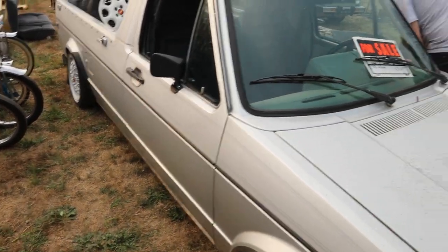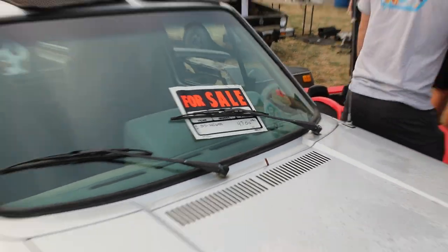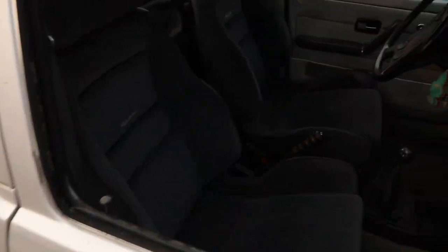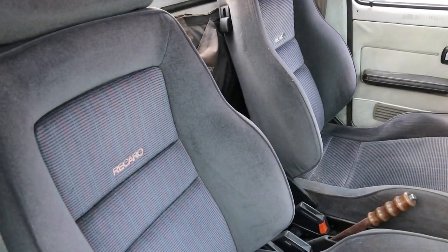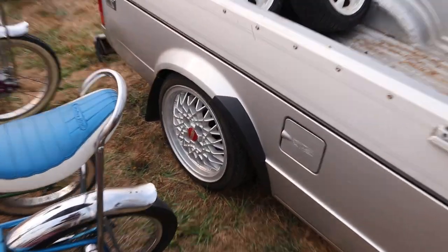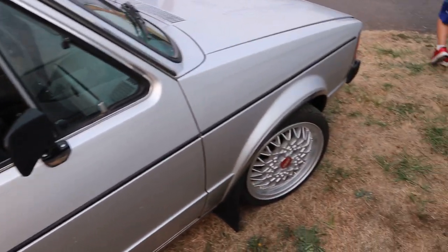Mark I Rabbit Truck, $4,700 or best offer. Hear me out, we buy this and I drive it back to North Dakota. It's got the blue Recaros in it, the wood on the dash, on the BBS. We buy this here and I drive it like 20 hours. What do you think? I buy this here, drive it 20 hours back?